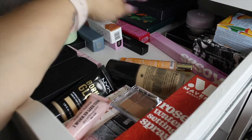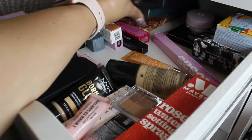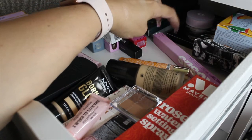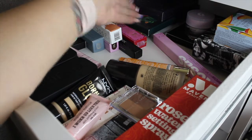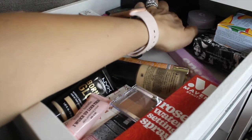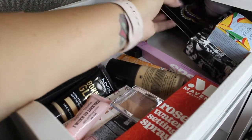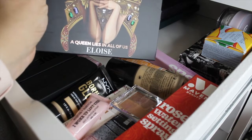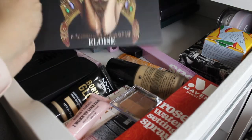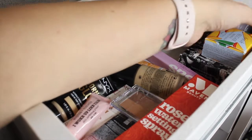Let's try one of these colorful ones. I have Nabla, I have Ace Beauty, and I have Queen something. I can't remember. I think let's pull in the Queen one. I think it's Queen something. A Queen Lies in All of Us. The Queen by Eloise. I'm gonna pull this guy in. No, totally outside my comfort zone, but we're gonna do it.